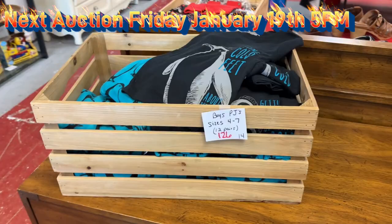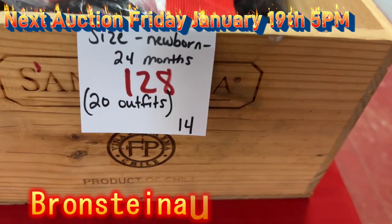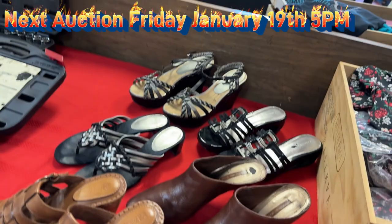Boys PJs age 4 to 7. Yep, lots of great kids' clothes here this week, guys, and all kinds of neat new stuff and used stuff and everything you can imagine. Size newborn to 24 months, 20 outfits, some really crazy shoes, and look at this whole lot here. Wow, this is crazy. I can't believe we're selling this.